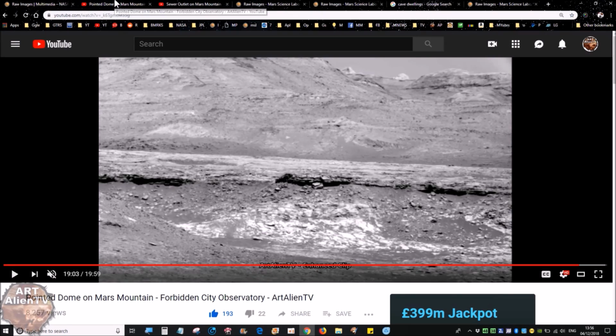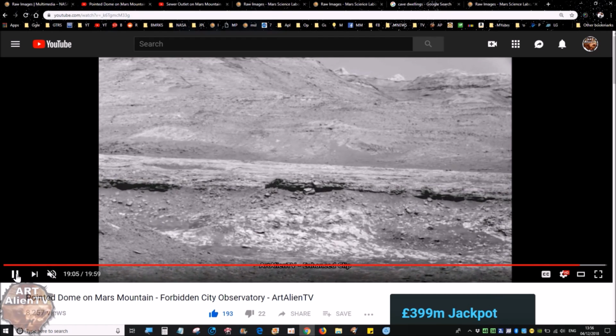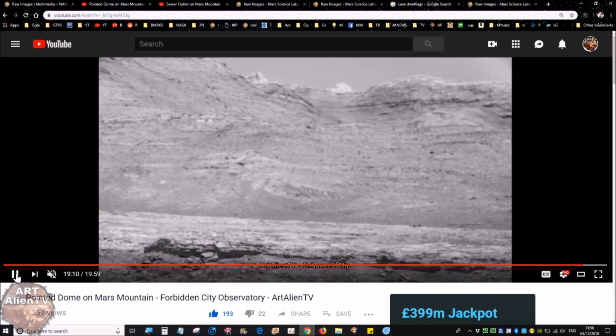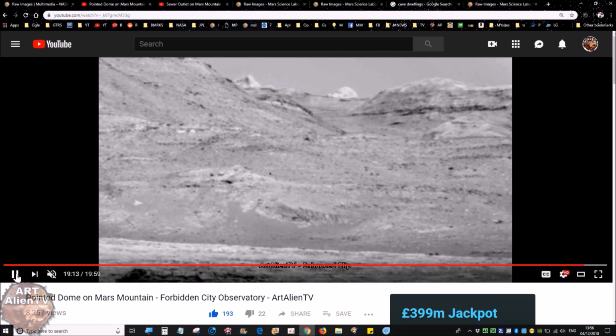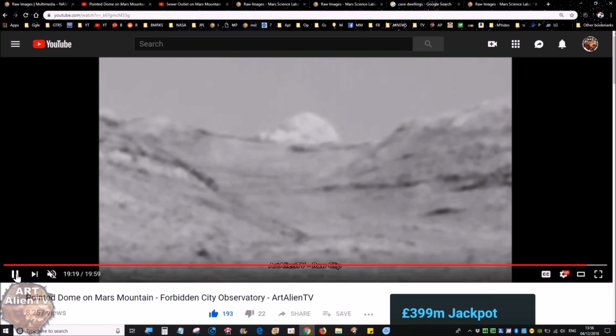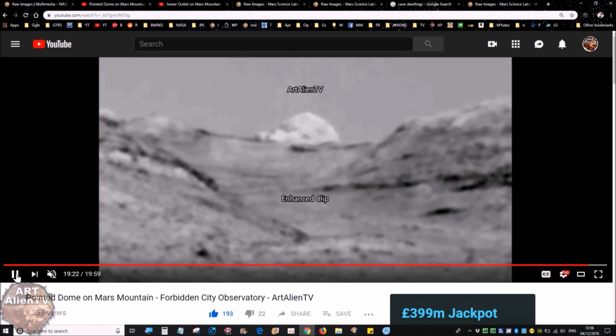Let's see if we got it here. This one here: Pointed Dome on Mars Mountain, Forbidden City Observatory. Now, I did this back in March this year, and it shows some really interesting structures up on the mountain here, and you can see a clear dome. I'll let that play through a little bit, just to show you. Now this was taken from further back, but also zoomed in, okay? So the effective range of the view is actually fairly close, at the bottom of Mount Sharp. But the actual rover was probably more like a mile and a half away at the time, but it's probably moved about half a mile since then.